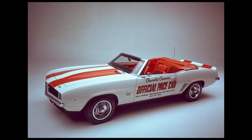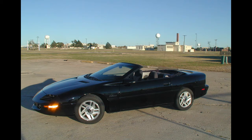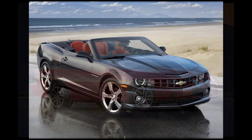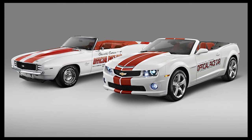The next iteration of the convertible was offered in 1987 through 1992, about midway through the third generation of the Camaros. In 1994 through 2002, during the fourth generation of the Camaros, the convertible was available as a standard purchase for any of the models. And then again in 2011 it was offered in the form of your basic RS model or also the Indianapolis 500 pace car.